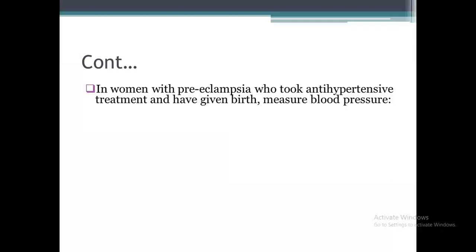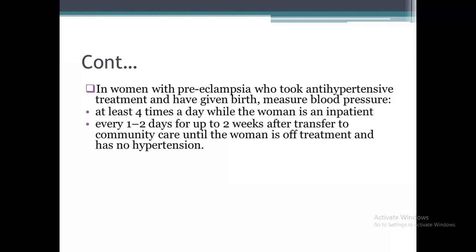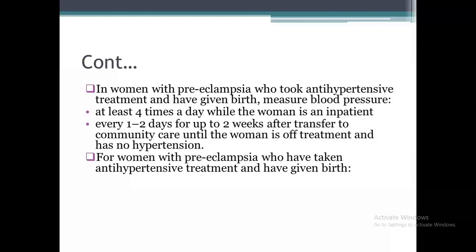Now, in a woman with preeclampsia who took antihypertensive treatment and has given birth, measure the blood pressure at least 4 times a day while the woman is an inpatient, and every alternate day or daily for up to 2 weeks after transfer to the community care until the woman is off treatment and has no hypertension.